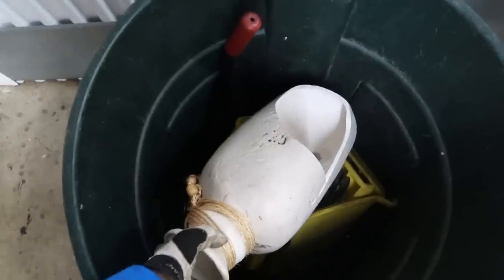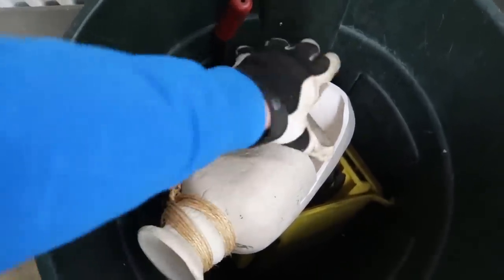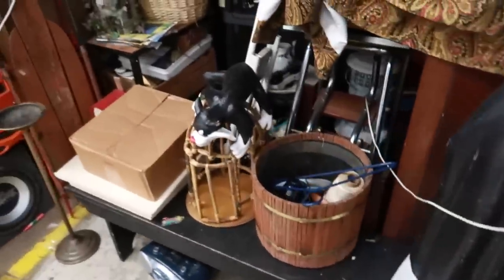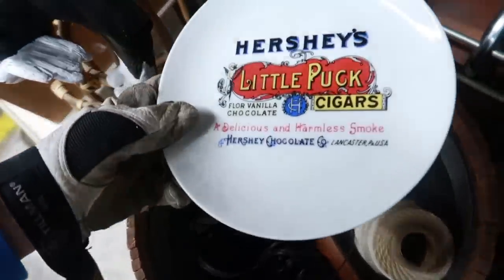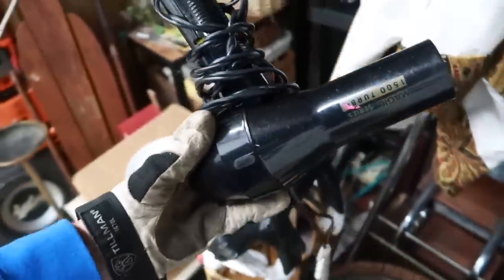All right, so I chucked this. This was in the front. It was broken. That's not supposed to be like that. There was a piece there, and it just completely cracked. But stuff like a random hanger. What do we got in here? A nice piece of advertisement, maybe. 1980. Yeah, we'll put it here. Hair dryer.